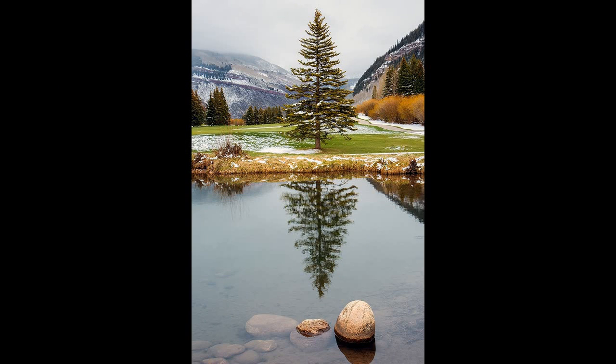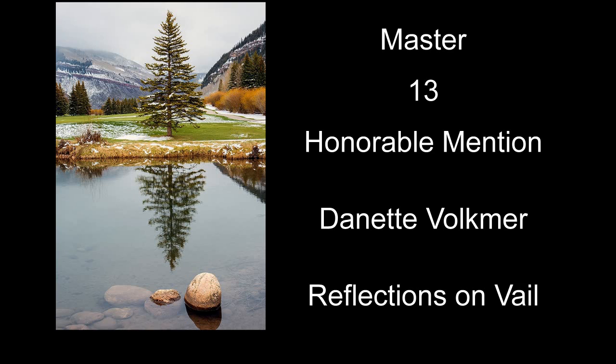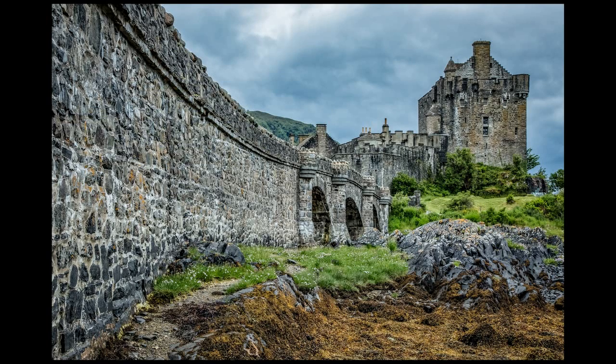Reflections on Veil. This is a terrific sort of geometric composition with all sorts of interesting objects throughout the image. The trace of snow is delightful. My only quibble is that the sky and water seem a tad blown out. Great composition. Honorable mention and 13 points to Danette Volkmer.